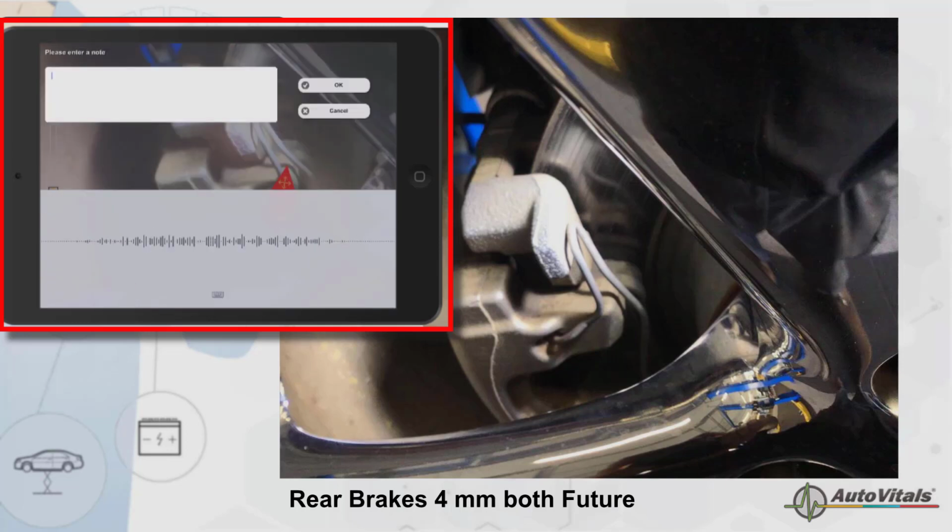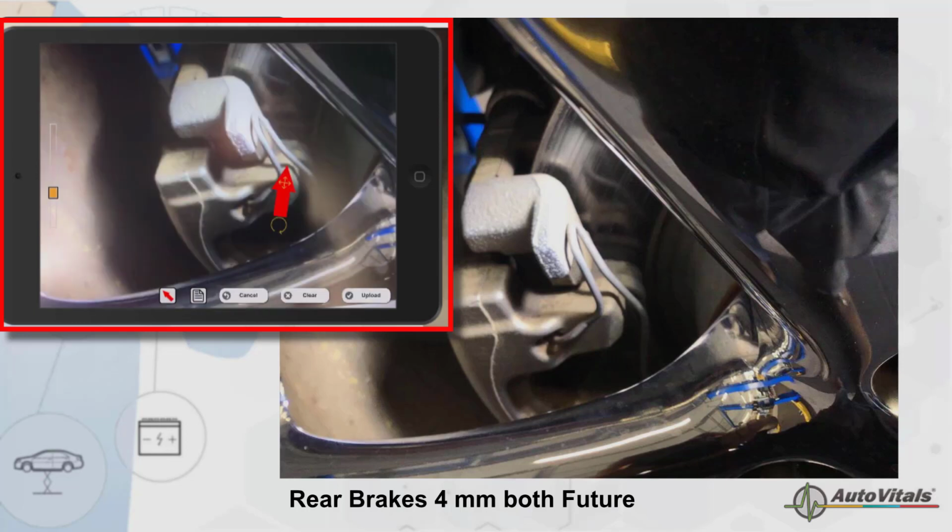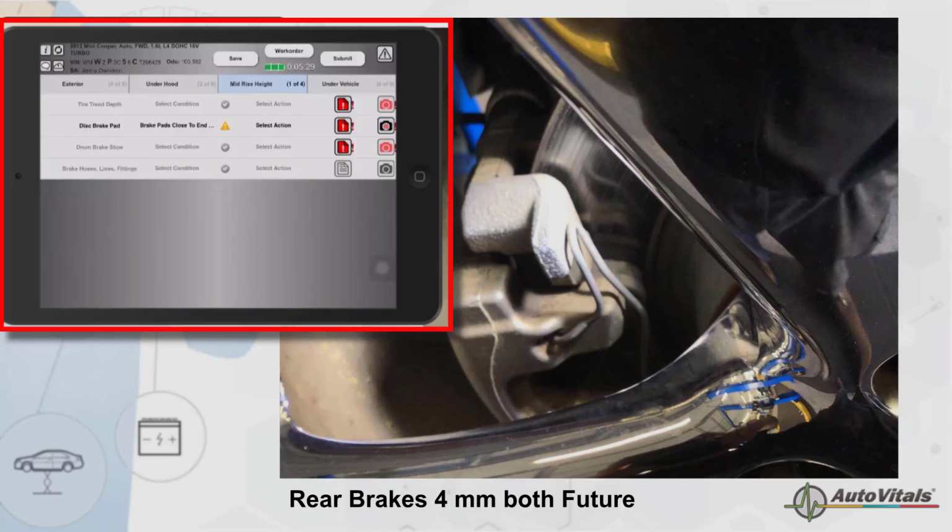The arrow is pointing directly to the brake linings that are between the caliper and the brake rotor. Again, we're only putting things here that are customer friendly. And I'm going to press upload.